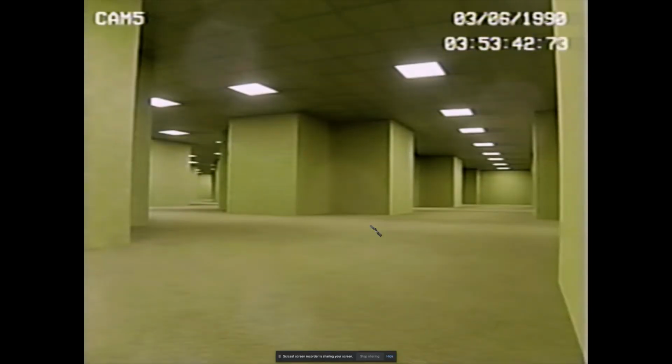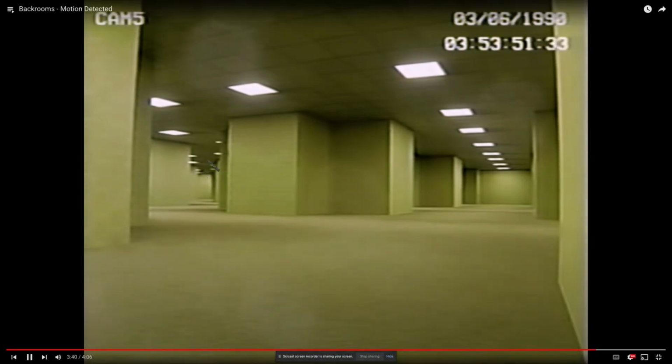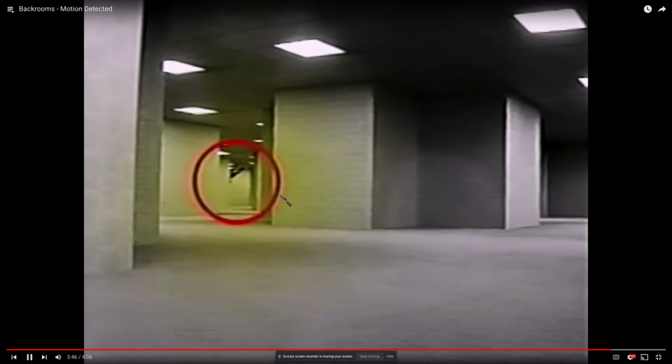Three 53. Motion detected. What is that? Do you guys see that? Right over here. What in the world? Zoomed in. Okay, they got a circle over it. So yeah, zoom in. Someone's image upscaled and enhanced. What is that? It looks like someone's levitating. Really? I don't know what that was, but that was spooky.